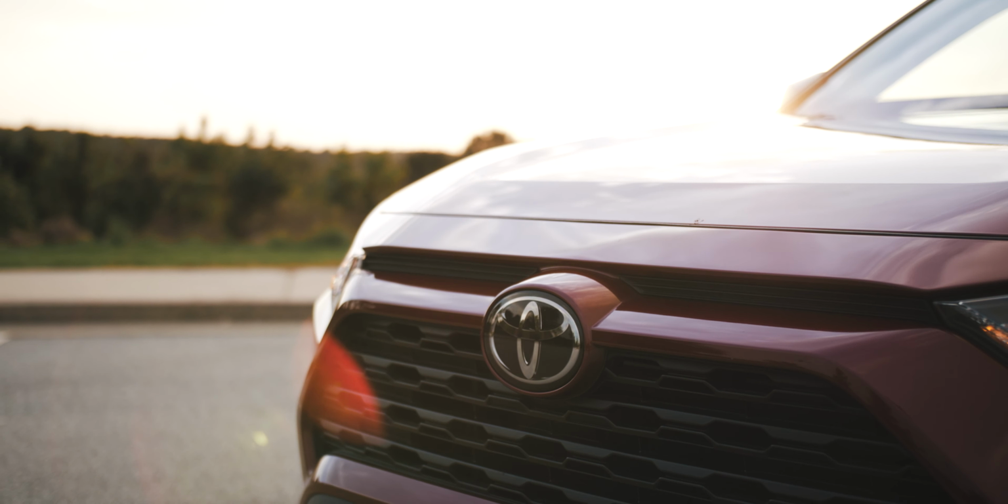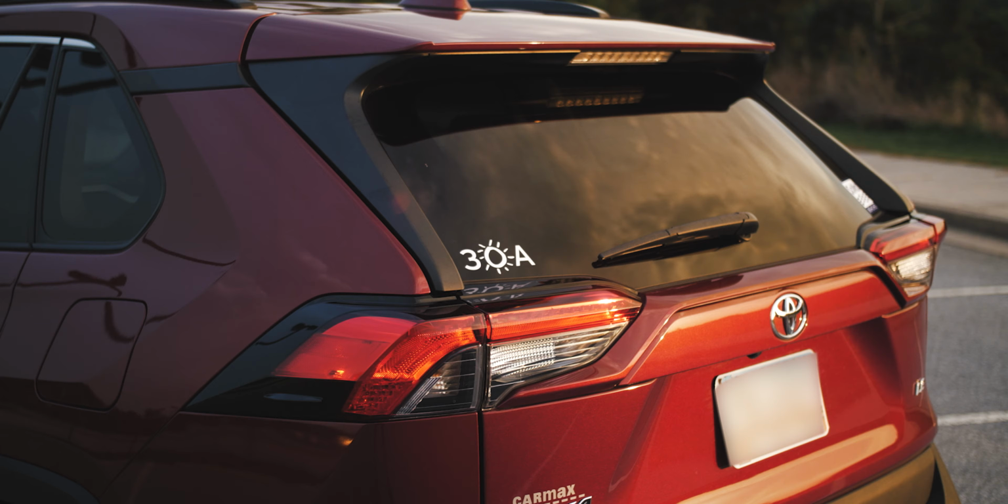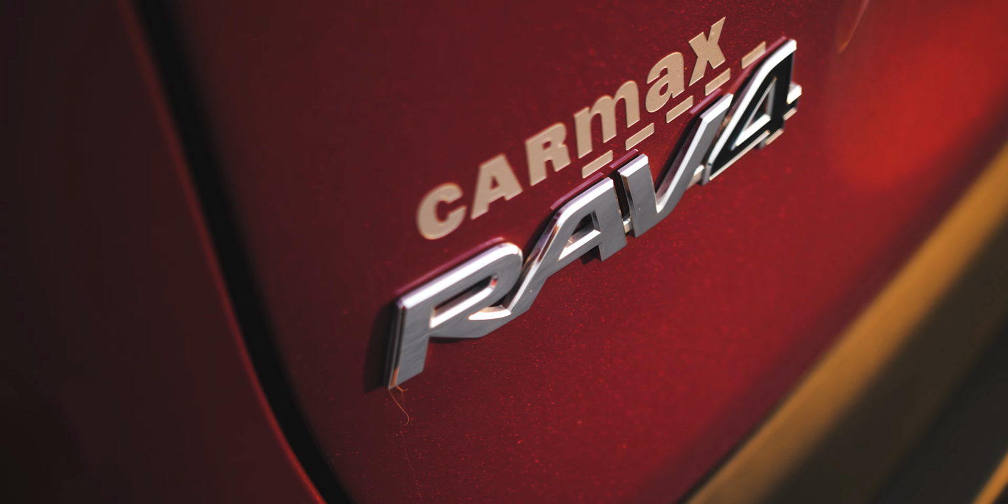Yes, this is a 2019 Toyota RAV4 LE, which means it is the most basic trim level of the current RAV4's first model year. It was purchased from CarMax here in Atlanta for $26,000 before I traded in my 2009 Honda Accord Coupe. I'm not nuts. I'm not gonna spend that kind of money on a teenager. Are you out of your mind?